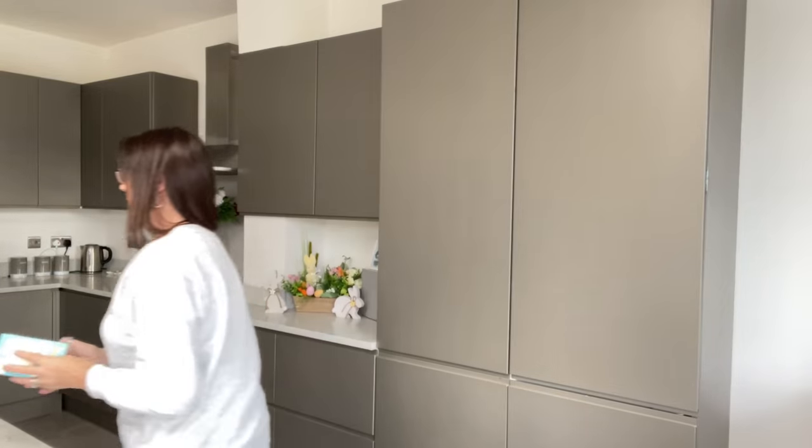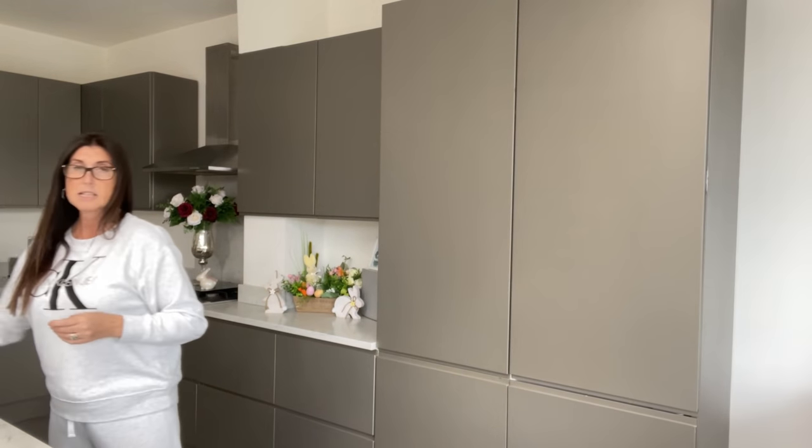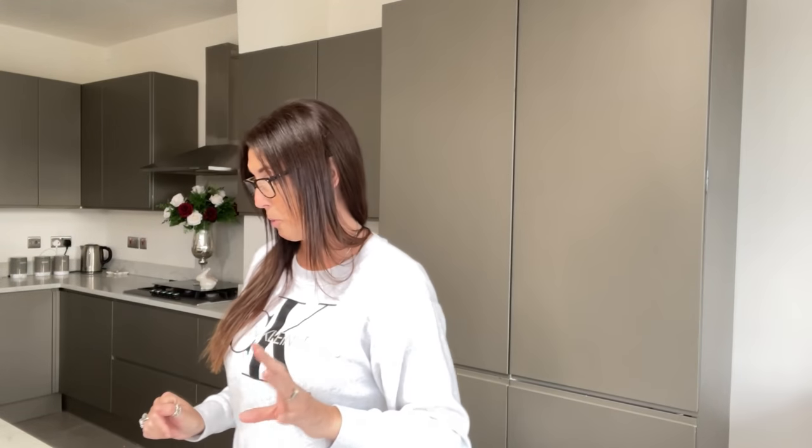55p. So 55p, you get 40 tea bags in each box. So chamomile, two of those I've got. Shut them over there a minute. Peppermint. And that's it for the tea bags. Right, so that's my little herbal bit.